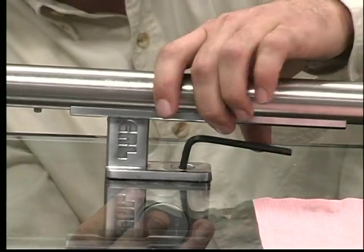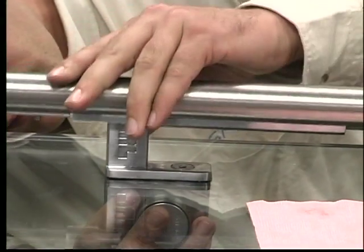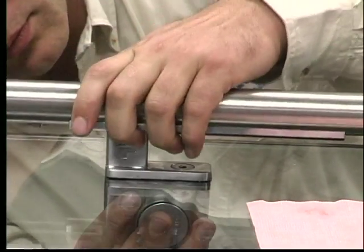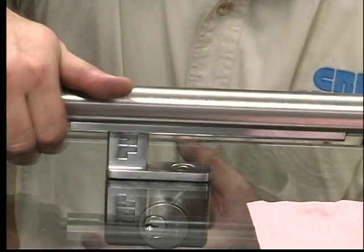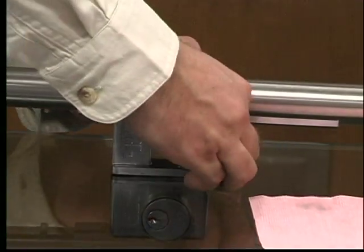If this is not centered properly or lined up correctly, again, refer to your instructions on how to select a different bushing that will push that actuator post left, right, up or down to make sure that there's proper clearance all the way around it.